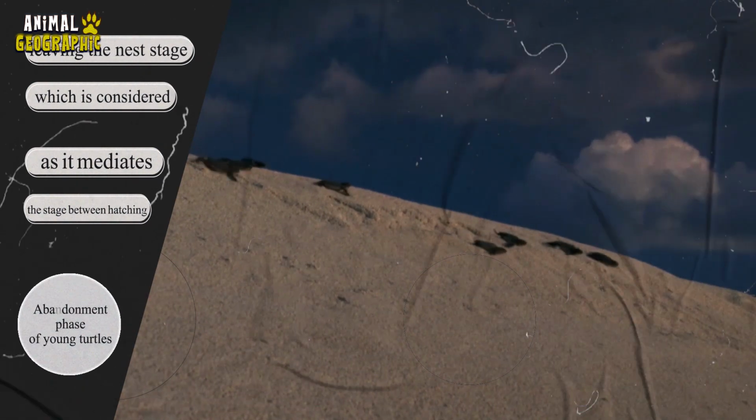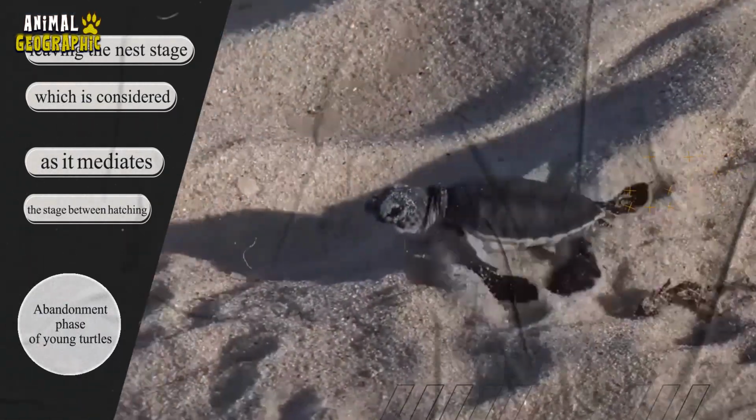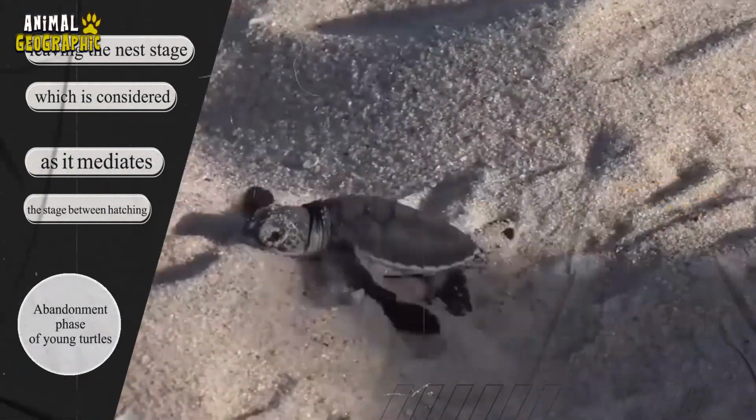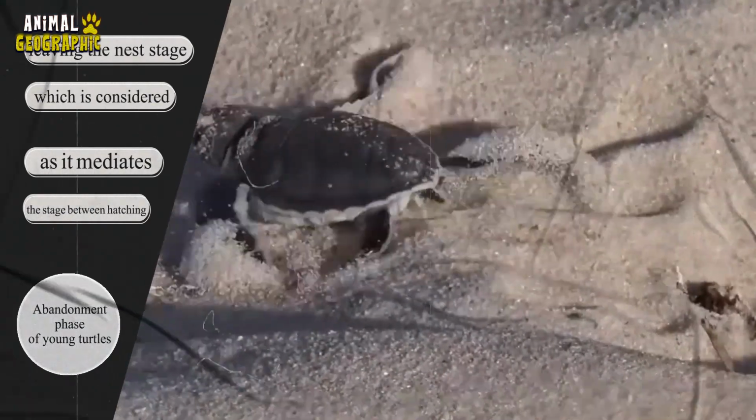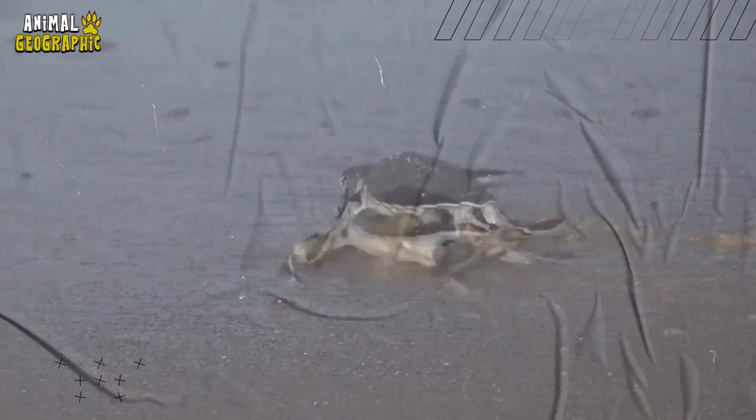Abandonment stage of young turtles. By the end of the turtle's first week after hatching, they are able to leave the nest, and their shell is covered with an olive-brown color. Their skin appears green, and they are on the cusp of a new stage known as the lost years stage.